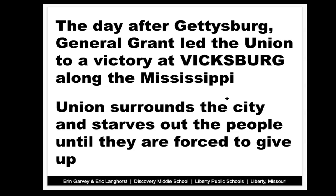So you've got 2 humongous victories for the Union happening in different parts of the country at essentially exactly the same time. And we've talked about how neither side was really able to get a lot of momentum. This gives a ton of momentum to the Union, which they are then going to be able to turn into a victory. It's not going to be just immediate. It's going to be about a year after this, but eventually the Union's going to be able to take this momentum and use it to win the war.